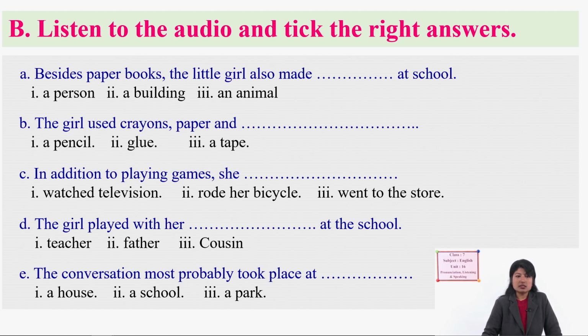Then number D, the girl played at school with teacher, father, or cousin. With whom did she play at school? And number E, the conversation most probably took place where? It was a conversation, right? Where did it take place? A house, a school, or a park? So tick the right answer. Give a tick. Okay.